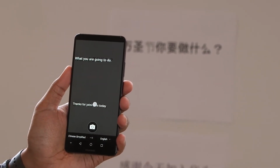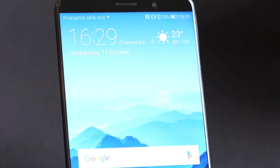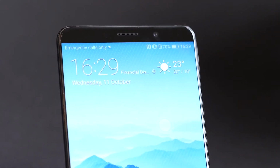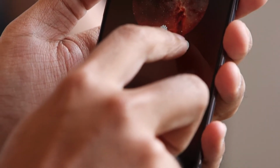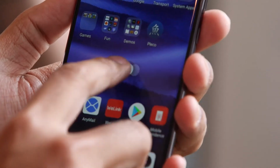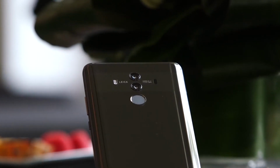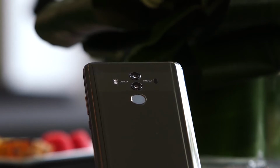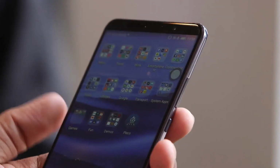So what about those differences? Well, the standard Mate 10 has a 5.9-inch LCD screen running at Quad HD and comes with 4GB of RAM, 64GB of storage, and a micro SD slot. Fair enough. Then there's the Pro, which is obviously better than the normal Mate 10 in some ways and actually worse in others. It has a slightly larger 6-inch AMOLED screen, but it runs at a lower resolution. It's basically a taller 1080p.